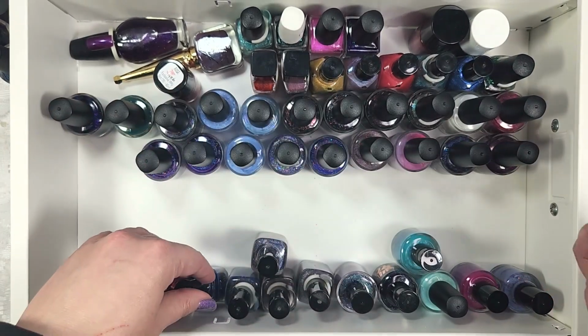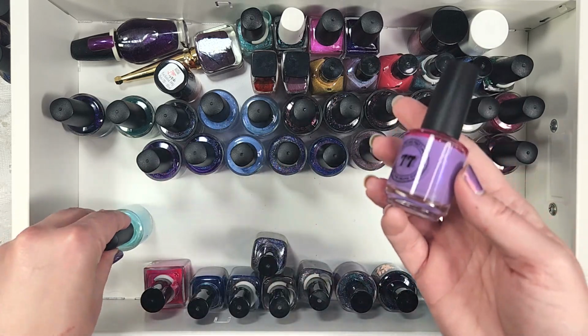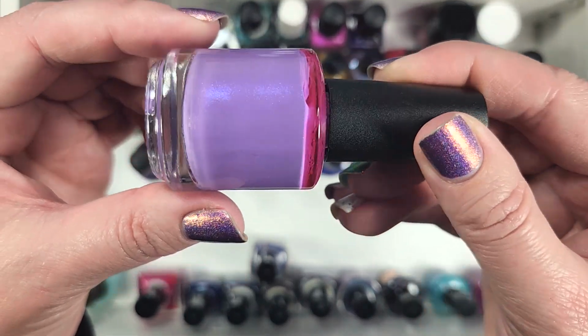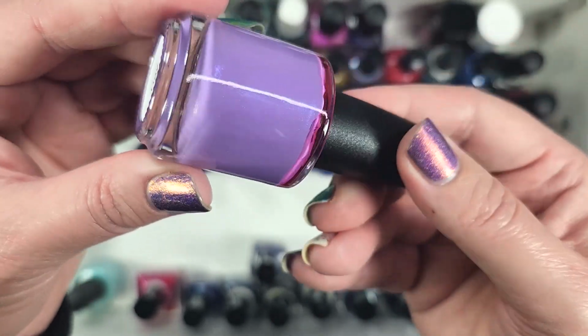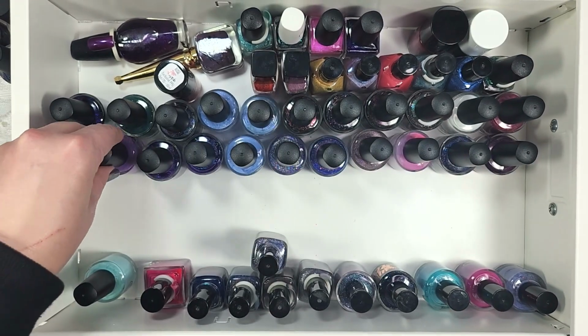And then possibly the last one. No, I've got two more from 77. This next one is day 5. This is a beautiful lavender shade. And again, we have a subtle shimmer in it. This one goes from purple to blue. That is a really nice shade for spring, in fact. So yeah, that one's going to stay.